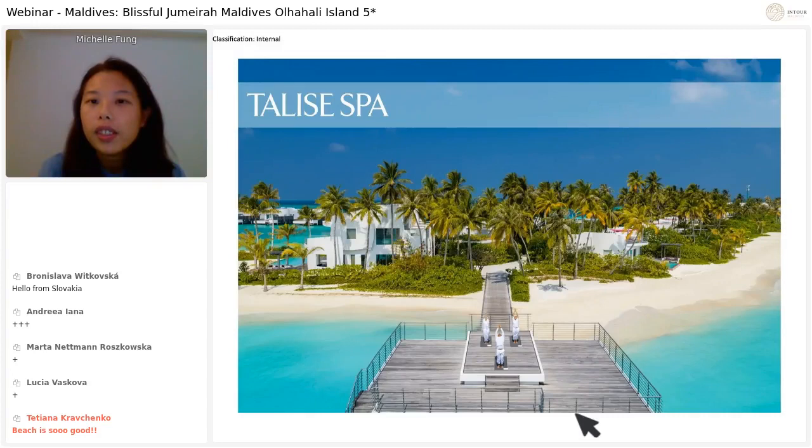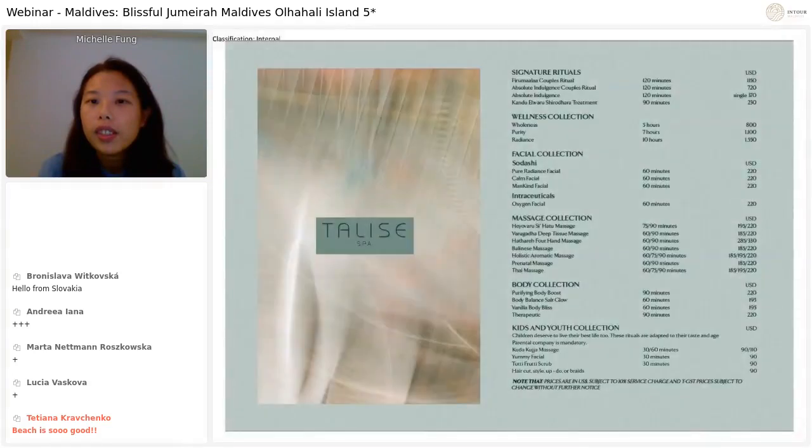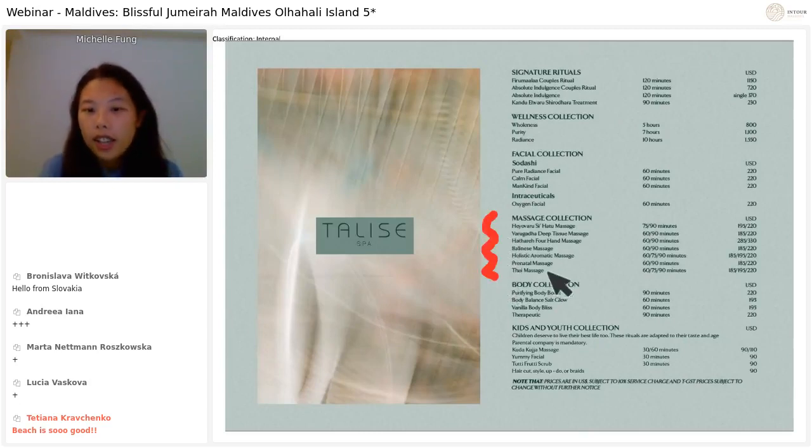I have also included a screenshot of our spa menu. Here is our signature spa. As you can see, we have our Heyo Varu spa massage or another deep tissue massage. If the guest is a spa lover, we also have packages, like let's say 5 hours, 7 hours, so they can go to the spa every day as well.